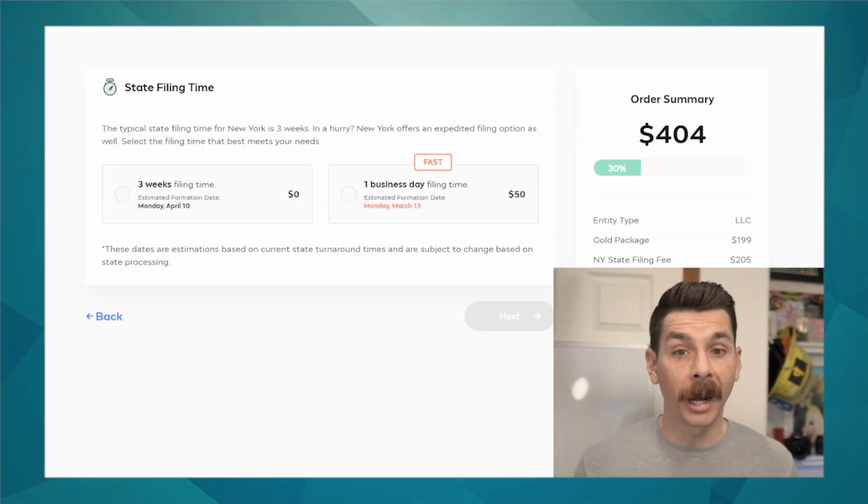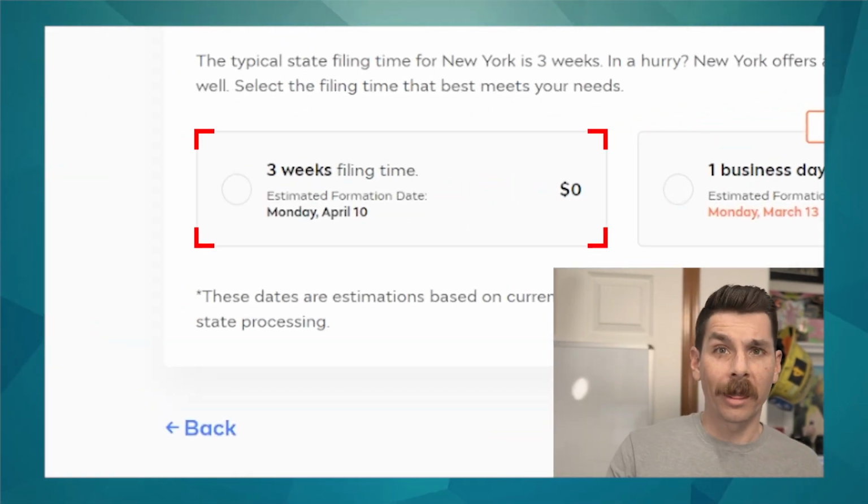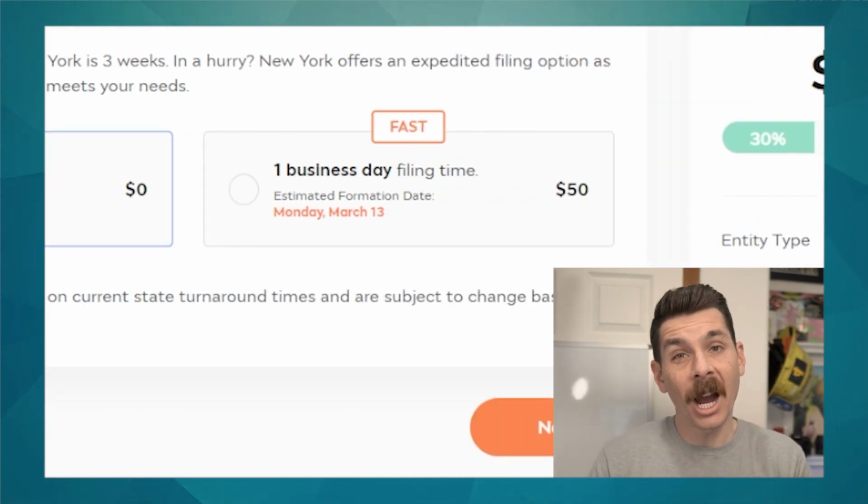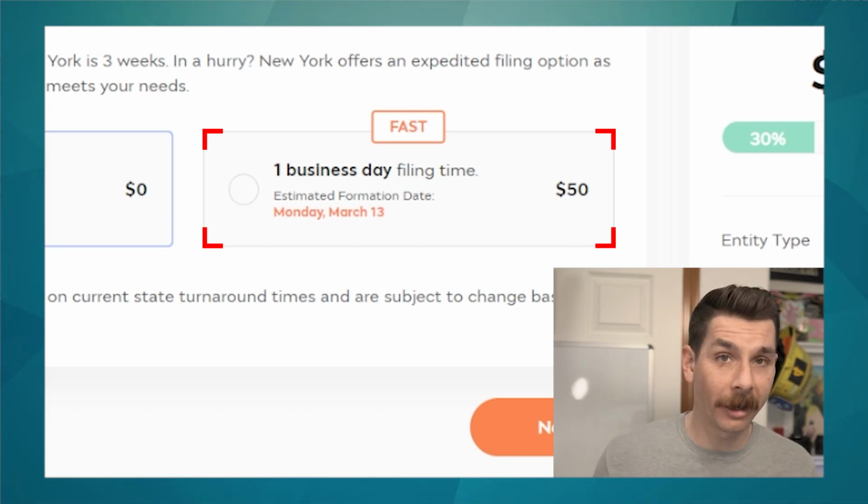Okay, now we need to choose our filing time. Honestly, New York can be a little slow at 3 weeks. If you're not in a time crunch, just go ahead and select that option. But if you need this done now in one business day, go ahead and pay the extra $50 to make it happen.